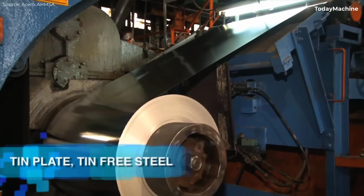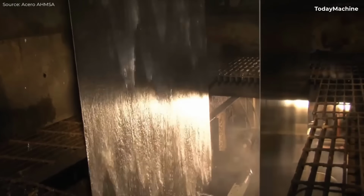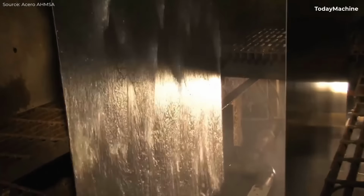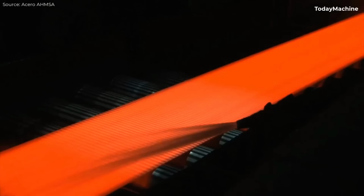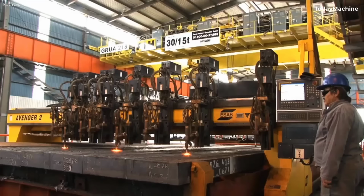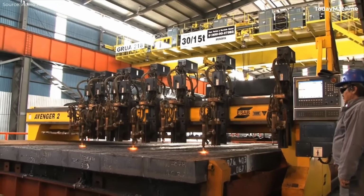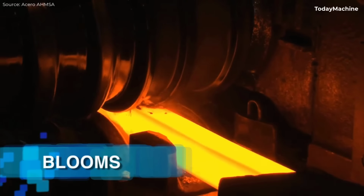Specialty products. The mill produces specialty products like tin plate and tin-free steel for metal container manufacturing. These products involve cold-rolled coils subjected to electrolyte baths with tin and chrome, respectively. Structural shapes. This mill is a primary domestic manufacturer of structural steel for the construction industry.